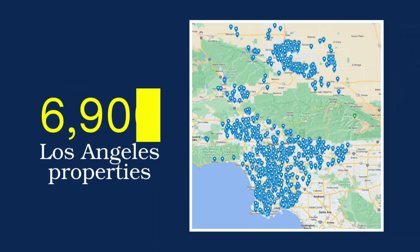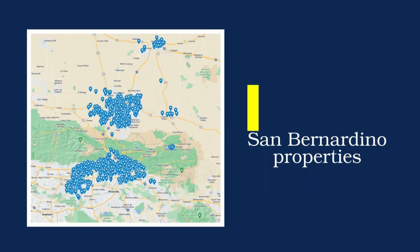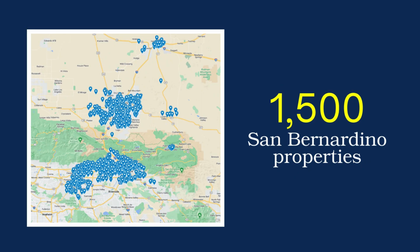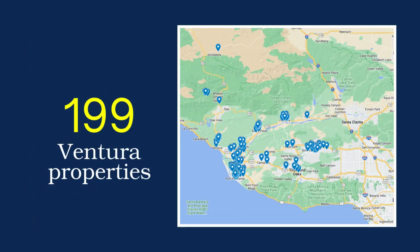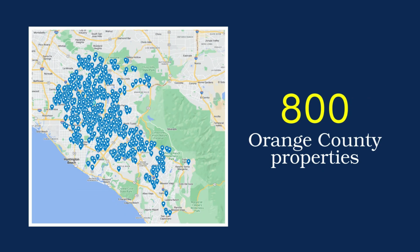But if you're looking to buy in LA County, for example, there's over 6,900 properties as of today that meet this program. Whereas Riverside has 3,956, San Bernardino has over 1,500, Ventura County only has 199 at the moment, whereas San Diego has over 1,200 homes that meet this program. And lastly, Orange County has over 800 properties that qualify for this $20,000 grant. So there's a lot of potential properties out there that meet the guidelines. It just depends on where you're looking.